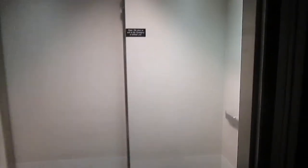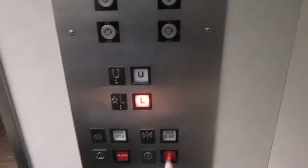You can see it coming, but the doors are closing. And here it comes. And here it is. And you don't need to press the L button because it's already lit. So let's listen to the motor.